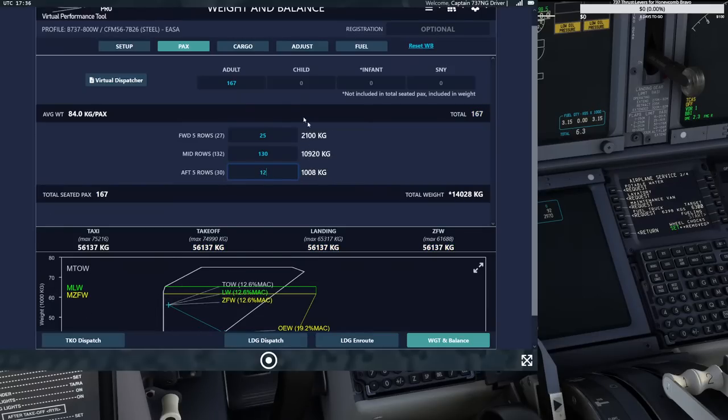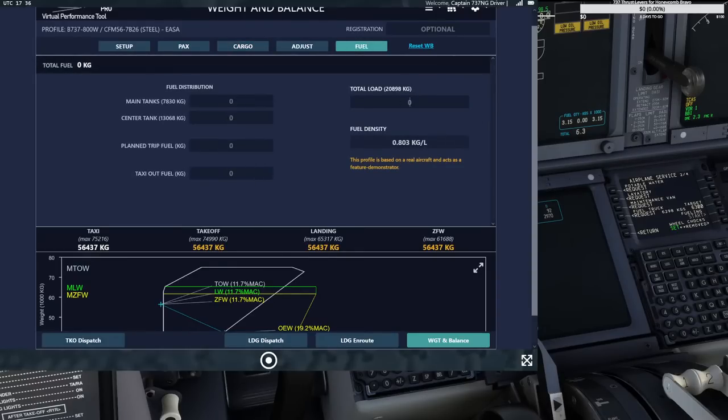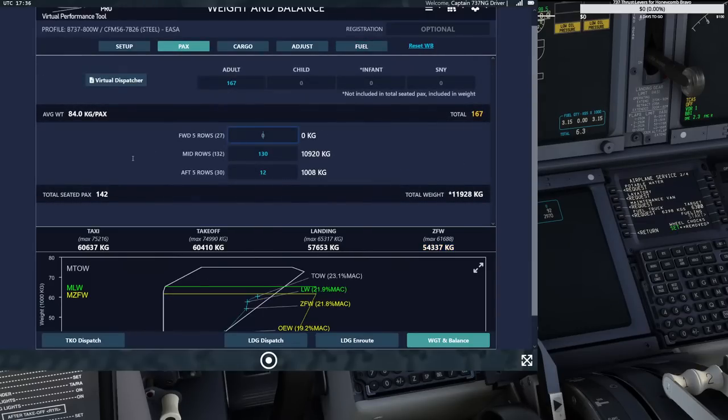Well, that's better. Cargo, we have in hold 2,300 kilograms, and fuel 6,300. Trip fuel is 2757, and the taxi fuel 227. Okay, might have to redistribute those passengers. Let's do 12 here and 25 in the back. 130. Okay, that's better. So, zero fuel weight is 56.5. That's what I meant to say.